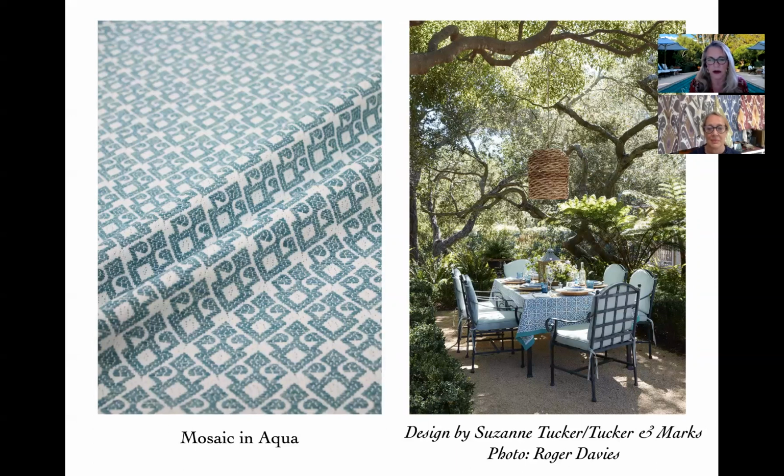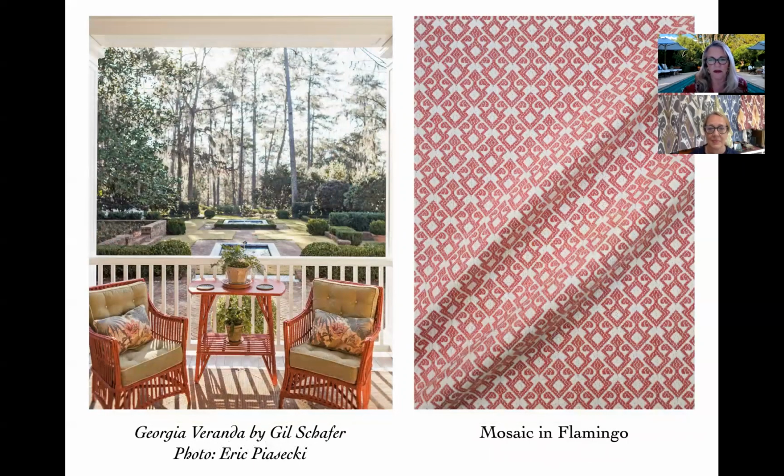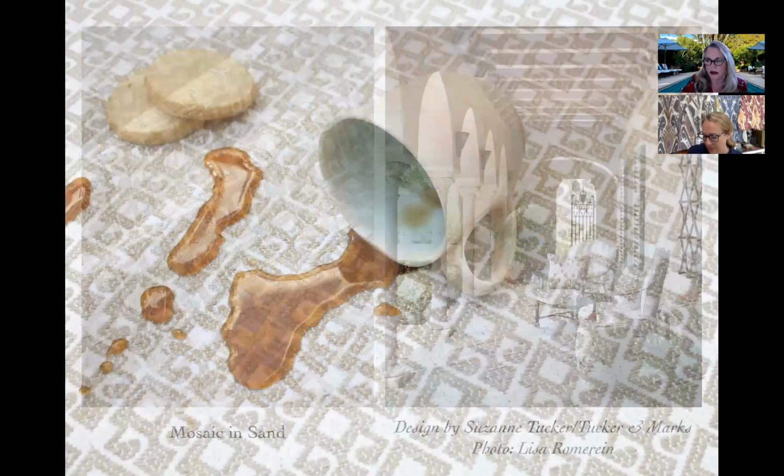It's also wonderful paired with the bright white, resulting in a soft, fresh look. But thinking outdoor, even tablecloths and runners or placemats, that sort of thing. Even the smallest outdoor spaces need that softness with textiles. And I particularly love the mosaic in flamingo. This flamingo colorway is just such a happy color. And again, paired with white, really fun, or pull out your Palm Beach and do the pink and the green together. And the mosaic in sand is very chic, very understated, with a beautiful elegance to it.